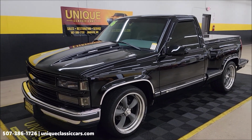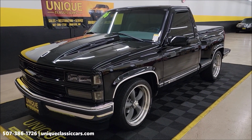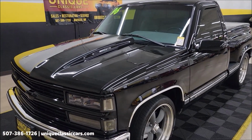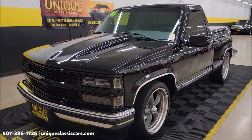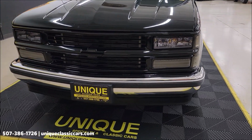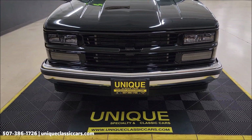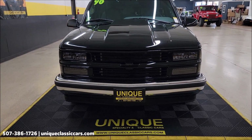So I'll tell you where to check out the underside pics, interior pics in just a bit. You can see how solid this truck is. Cowl hood. Of course, 5.7 liter V8 underneath there. It's paired up with an automatic transmission with overdrive, power steering, power brakes, AC. AC blows cold. Some custom touches done to this truck, as you can see.